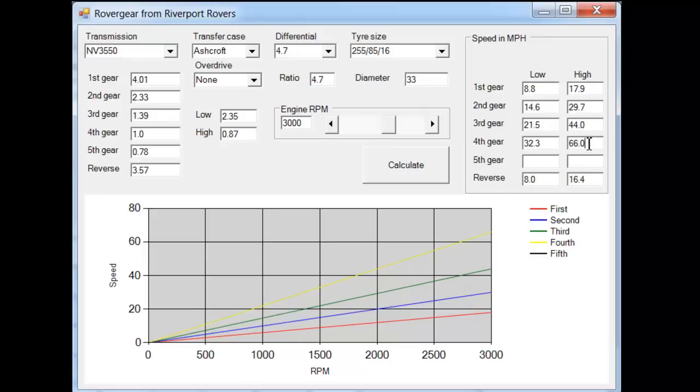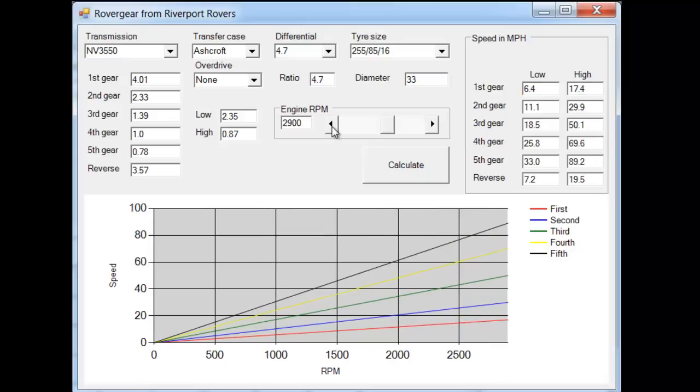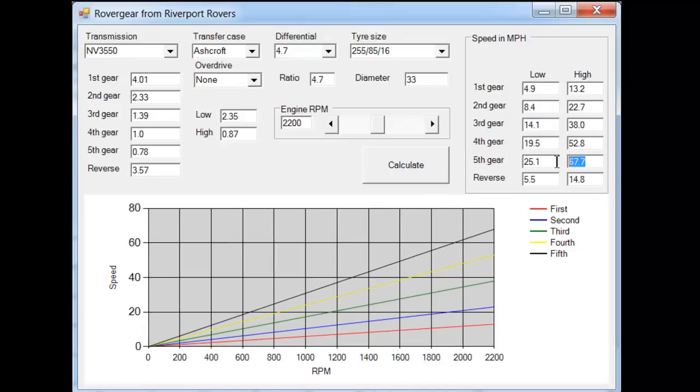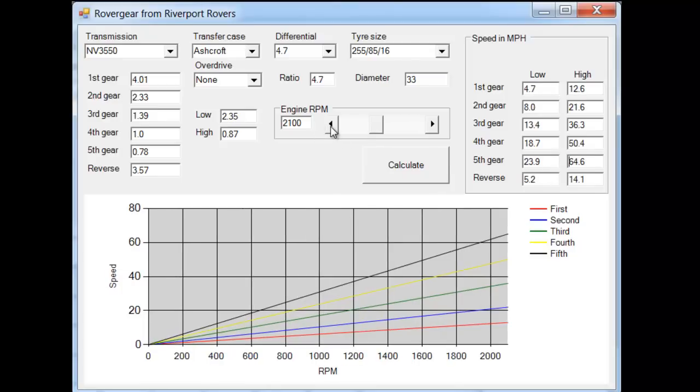So to get my 66 miles an hour, this is not updated, I can get the engine right down, here we're looking at 5th gear now, to roughly 2,100 RPM. Beautifully in the peak torque band for the 4.3 V6. So this is basically the gearing that I decided to go for with my truck.